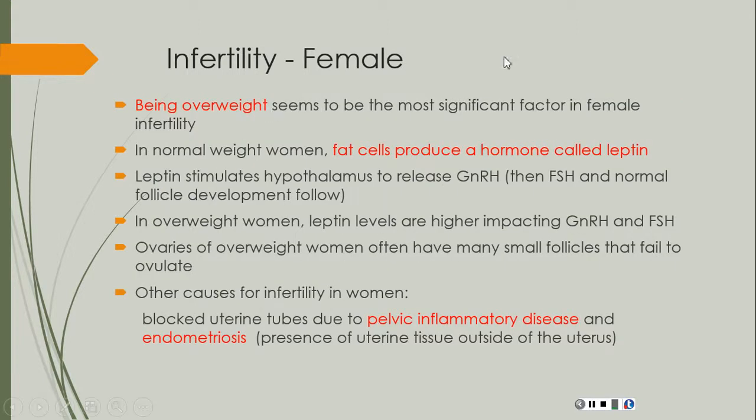Now, what is the cause of infertility in females? Well, obviously there are a lot of different reasons, but being overweight seems to be the most significant factor for female infertility. Now, they note that it's kind of ironic that in normal weight women, the fat cells in the body produce a hormone called leptin. And leptin actually stimulates the hypothalamus to release the hormone that affects the anterior pituitary to produce the follicle stimulating hormone, and then you have normal follicle, in this case the egg, development that follows.